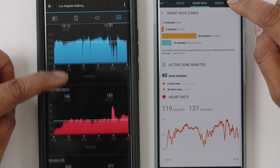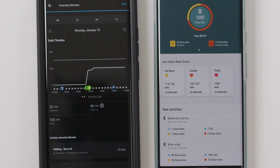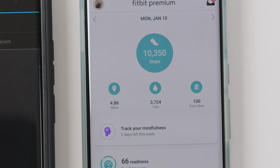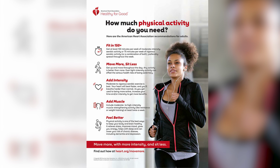One of the points which I do like in terms of your stats, it's called something different in each app. Connect calls it intensity minutes, while Fitbit calls it active zone minutes. I think Fitbit does a better job of explaining in the app what exactly active zone minutes are and how they're calculated and how you benefit, but both apps give you a running readout of your active zone intensity minutes, which are both in line with the American Heart Association's recommendation that you should have 150 minutes of moderate or 75 minutes of vigorous activity a week to keep your ticker ticking properly and the rest of your body working as it should.